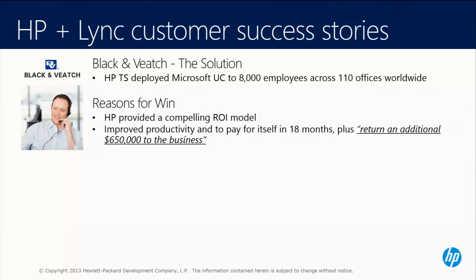So we really provided a compelling ROI model. The initial deployment was so successful, they increased the rollout to 8,000 users. And not only did the deployment pay for itself in 18 months, but the part that they were really excited about is it provided an additional $650,000 back to the business. Okay? So that's a big part.